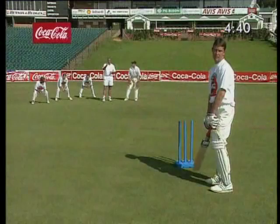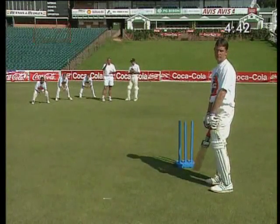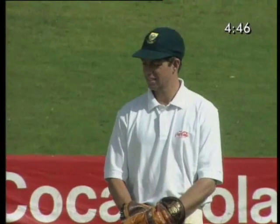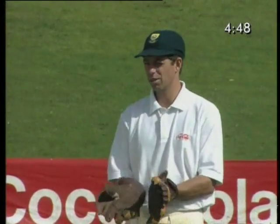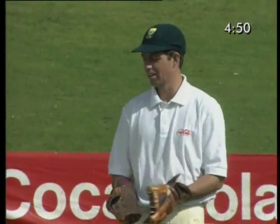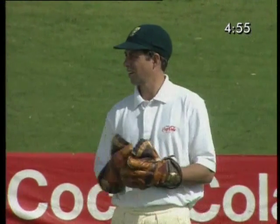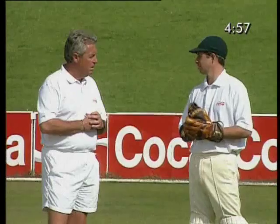Right, we've dealt with the wicketkeeper standing up. Now we're going to deal with the wicketkeeper standing back. Dave, what's the basic difference between standing up and standing back? Well, standing up, obviously the most important thing is just taking the ball correctly. Standing back, you're looking to be more like a goalkeeper, to cover as much ground as you can, diving to your right, down the leg side.